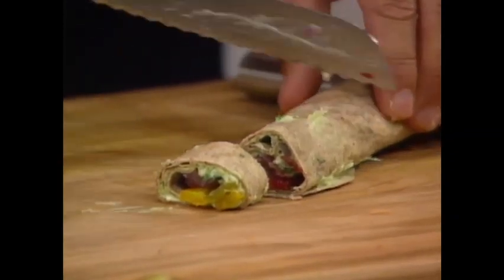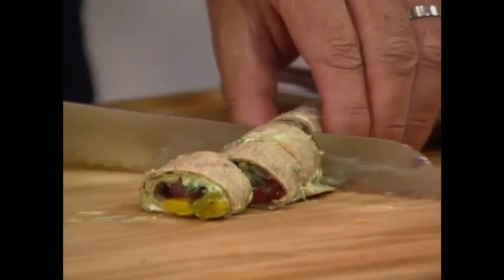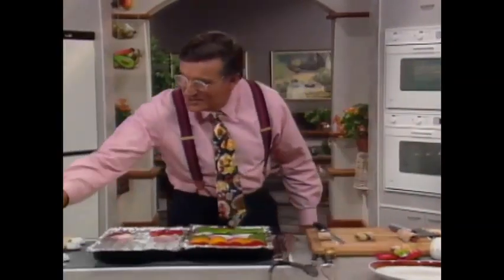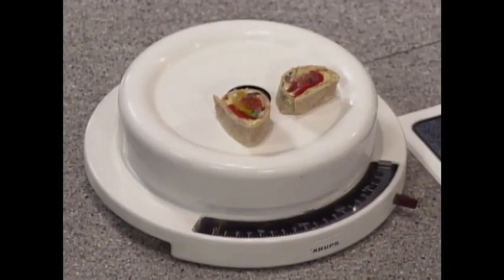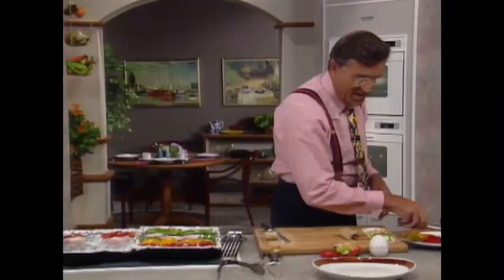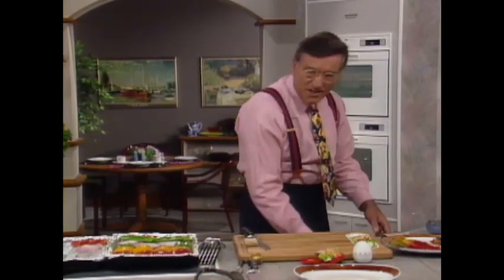Now, I got a little bit of this stuff on the outside, forgive me for that. You just cut those through about every inch. And that's a nice mouthful. Let me weigh those for just a moment. That's one. There should be about 3 to the ounce. 1, 2, and 3. They're very attractive and good-looking things. All right. Good. Is that an ounce? Just a smidgen over. And the rest there.